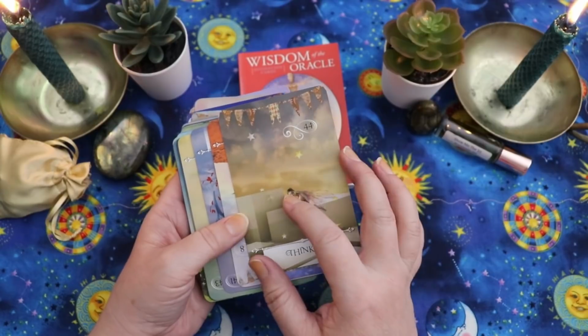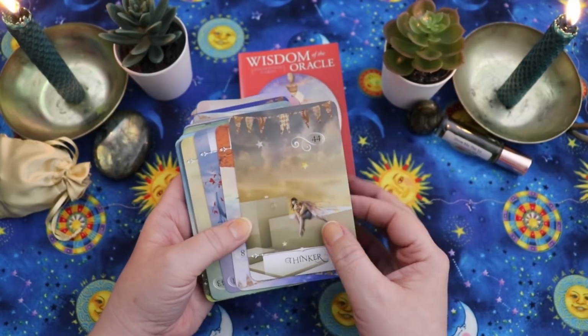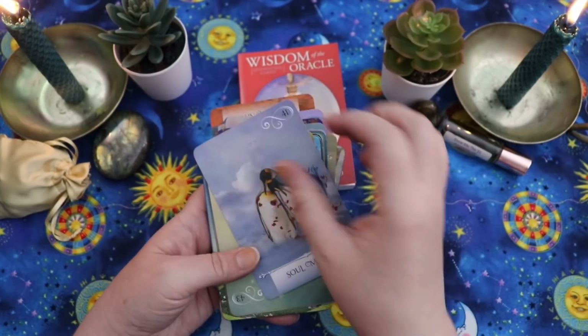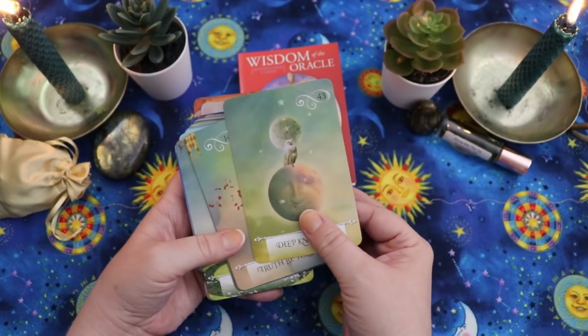The other deck from the two of them that I really enjoy is the Enchanted Map Oracle. I will admit that I tend to not jive with a lot of their newer decks, and I don't know what it is about them, but this one I think is just really beautifully done, and I think the messages are really, really good.